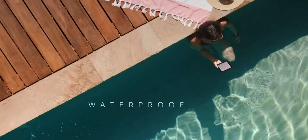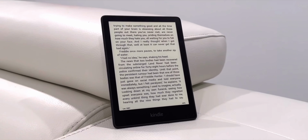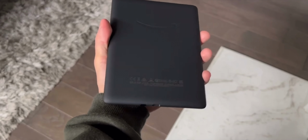Also, the Kindle Paperwhite is water resistant with an IPX8 rating, so for those who want to take it to the beach and are afraid to get it wet, you don't have to worry about that because the design of the Kindle Paperwhite is relatively nice. They have color options, which they didn't necessarily have back in 2021. Now you have a denim colored and this agave green alongside the black one as well.